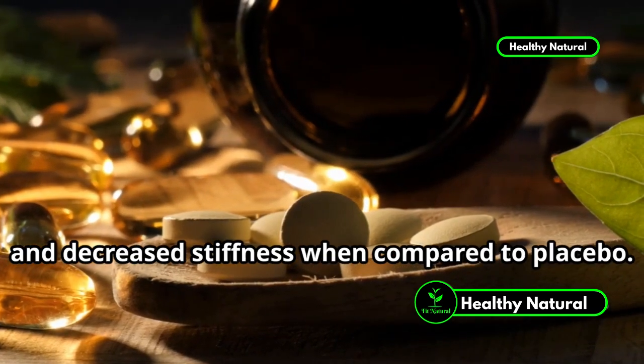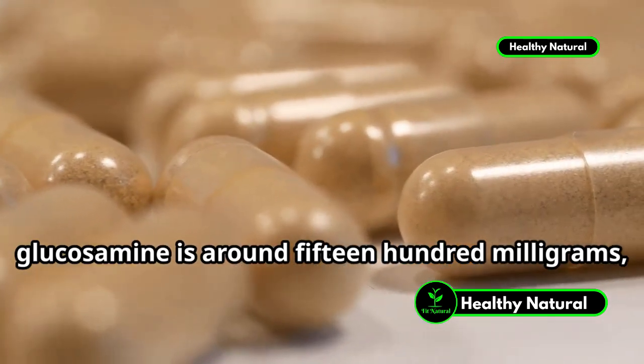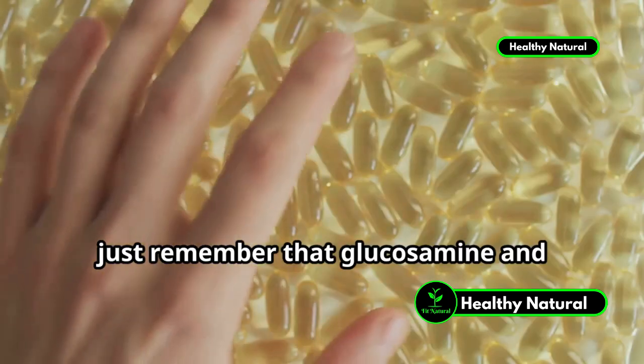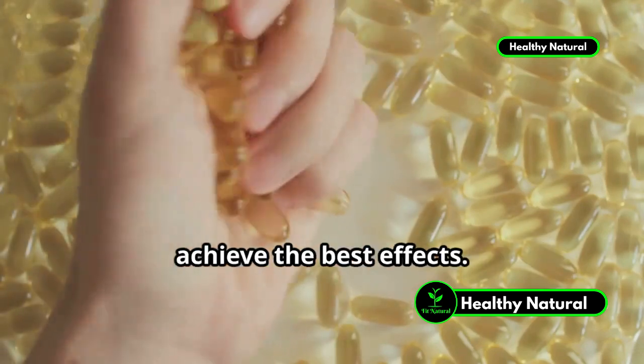They found that the combination of the two supplements significantly decreased pain, improved function, and decreased stiffness when compared to placebo. The typical recommended dose of glucosamine is around 1,500 milligrams, and chondroitin is between 800 and 1,200 milligrams daily. Again, just remember that glucosamine and chondroitin should be taken together to achieve the best effects.